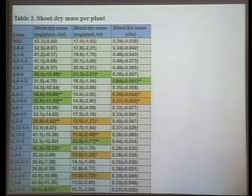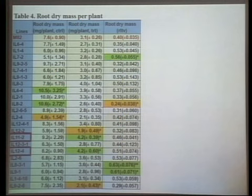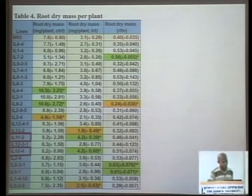The other parameters we looked at were shoot dry and root dry mass. IL44 and IL11-2 have higher shoot dry mass at treatment level, and IL813 at relative term had shoot dry mass higher than M82. When you come to the root dry mass, IL11-2 and 12-4 had higher root dry mass than M82 under stress condition, and 7.2, 8.31 and 9.4 in their relative performance.